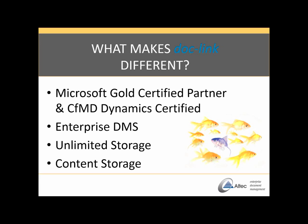Also, we store content. So not only files in TIFF or PDF format, but we can store Word files, Excel files, AutoCAD drawings, and video files, music files, so files in any format.